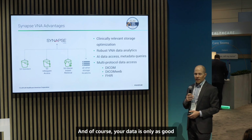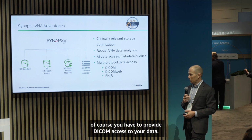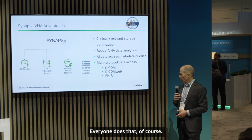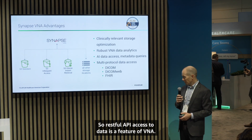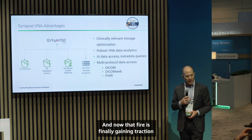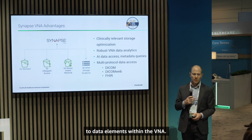And of course, your data is only as good as the access you provide. If you're in our industry, you have to provide DICOM access to your data. Everyone does that, but we also provide access via DICOMweb, so RESTful API access to data is a feature of VNA. And now that FHIR is finally gaining traction in our industry, we support FHIR access as well to data elements within the VNA.